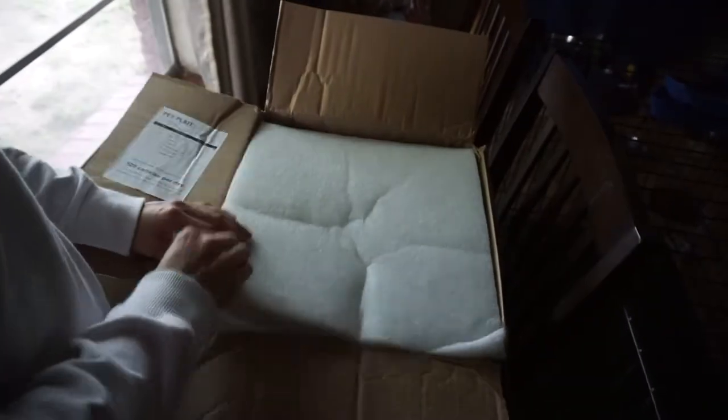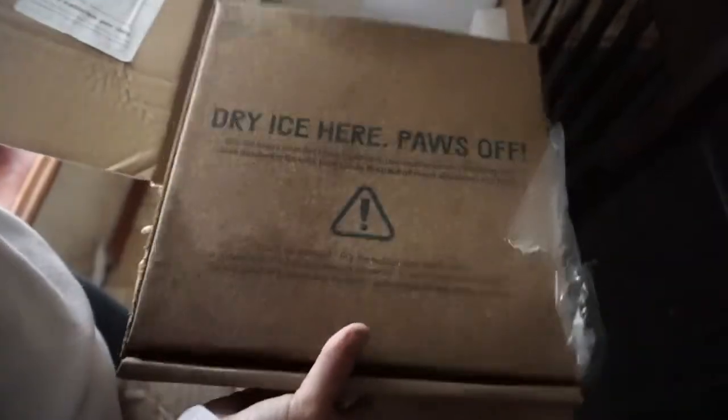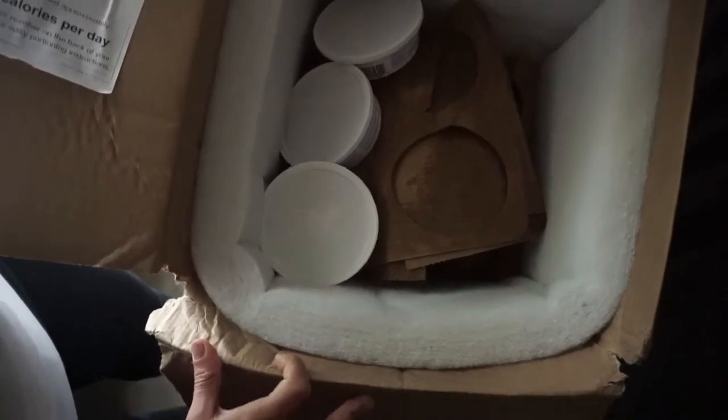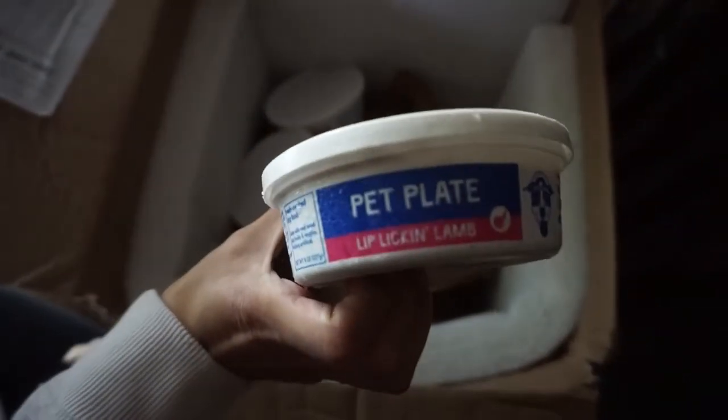It comes in, she's got the foam. As you see, this will be the dry ice. Usually when I get it, the dry ice is already melted. By the time I get it over here to my door, usually it's already melted. This would be our actual third box. We have received pet plate before. Usually it's pretty nicer than this and not fumbled over, but I guess during the packaging and flipping, it already fumbled everywhere. But this would be the lamb.